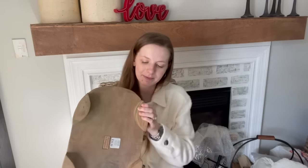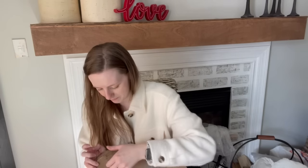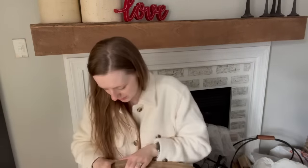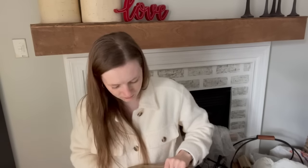It has like a gap in the leg. Like if I'm paying $40 for something, I want it to be immaculate. Like, see this big gap? Yeah, no, we're gonna exchange that. Oh, maybe I can pop it in. Hold on. It just popped in. Let me see.